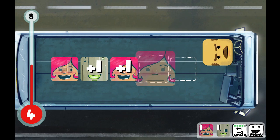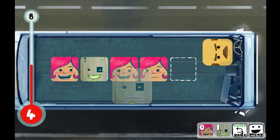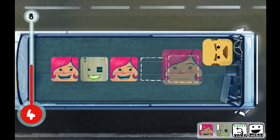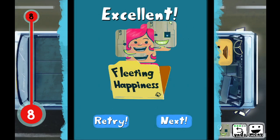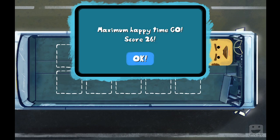Oh, see, if I kept my momentum, I would have put the girl here and then gone, uh-oh, did that wrong. See, but I've got an undo button. I put the girl at the end to get my proper alternation. And there we go. We scored 8 on our barbell thermostat, which is my favorite kind of thermostat because it lets me bulk up while I'm under the weather. Maximum happy time go. Score 26.